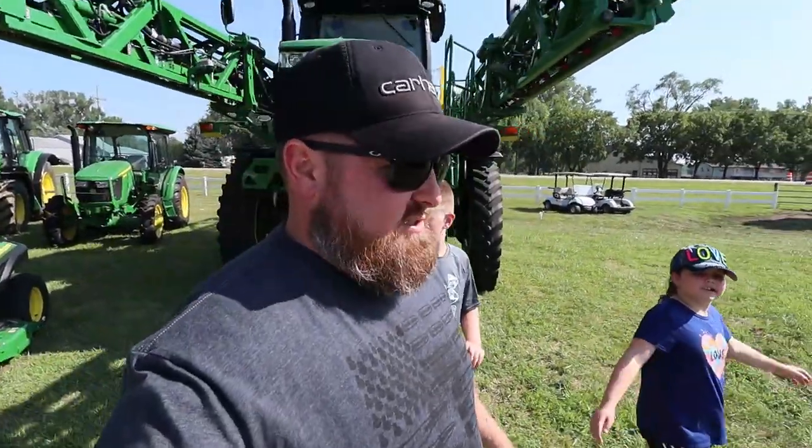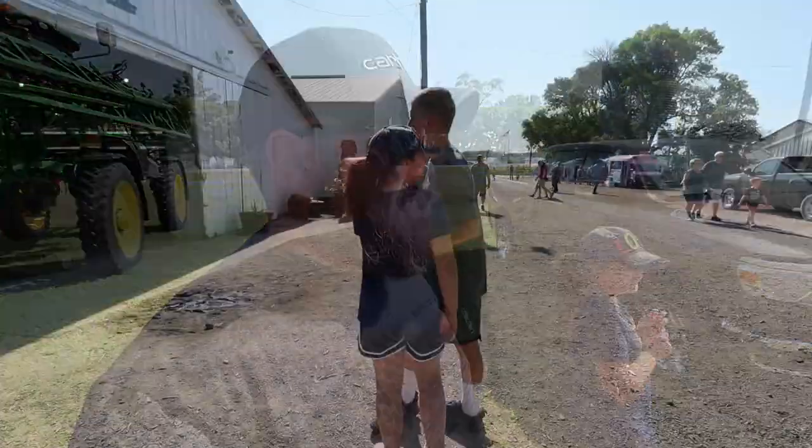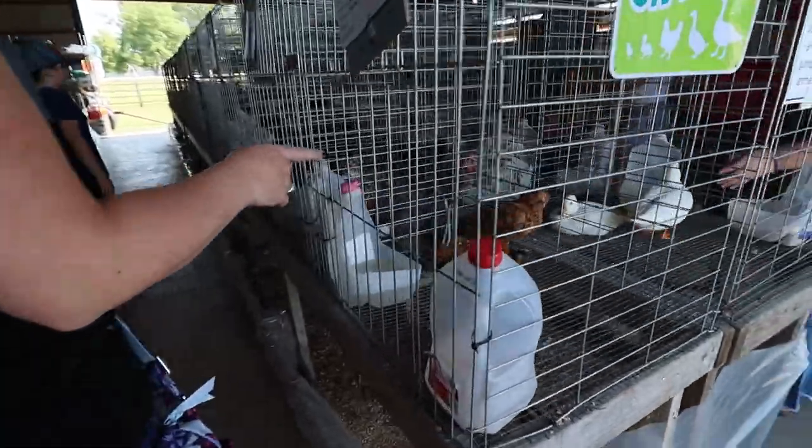All right. Let's go look at the goats. It's not like we don't have goats at home. But these are different goats. They got ducks in there. They got some ducks in there, huh?